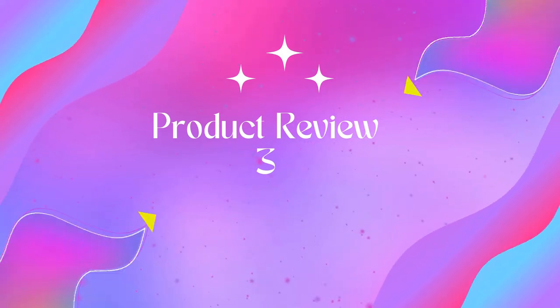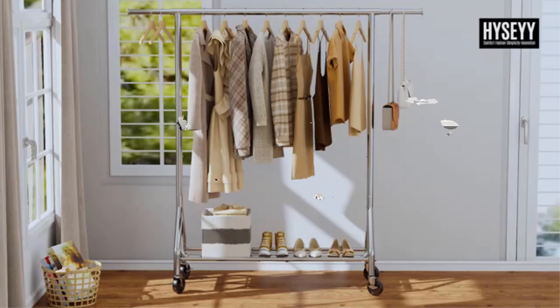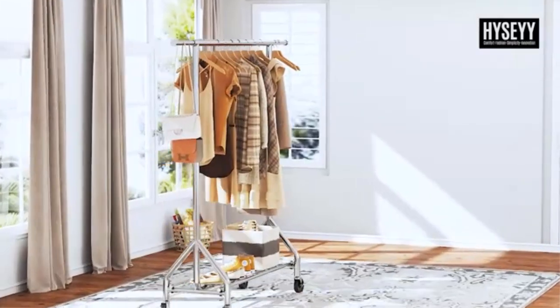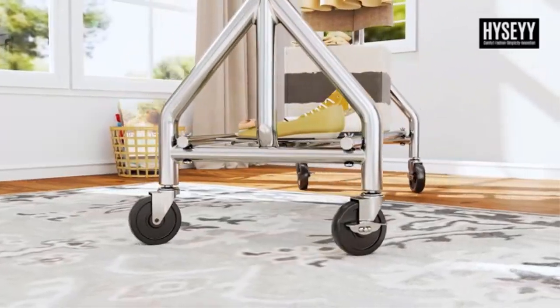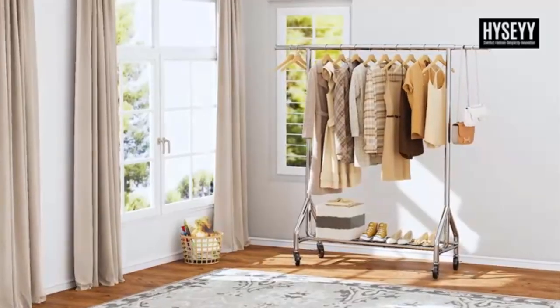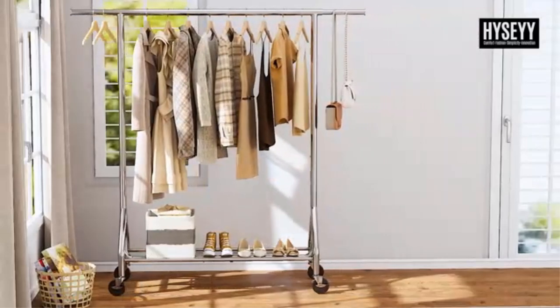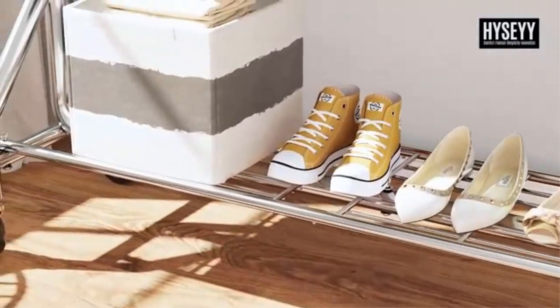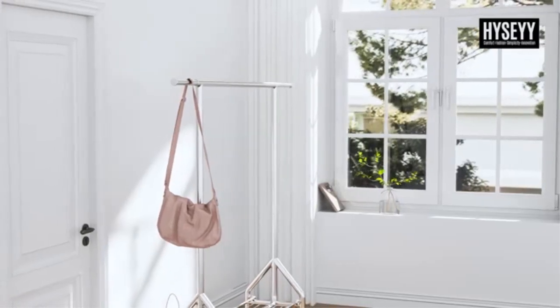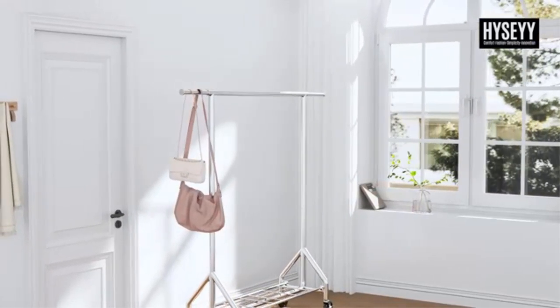Product 3: Homdox 3 Shelves Wire Shelving Clothing Rolling Rack, Heavy Duty Commercial Grade Garment Rack. Strong storage capacity. 3-tier clothes racks and 2 hanging rods offer you various storage areas. The shelves can be adjusted up and down, or removed for your needs, to store different sized items. Easily maximize your storage space by providing shoes storage, hang storage, folded storage.